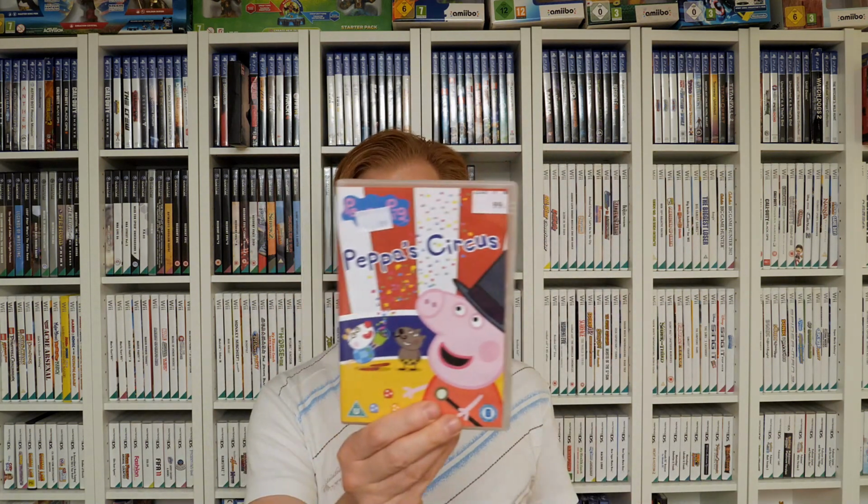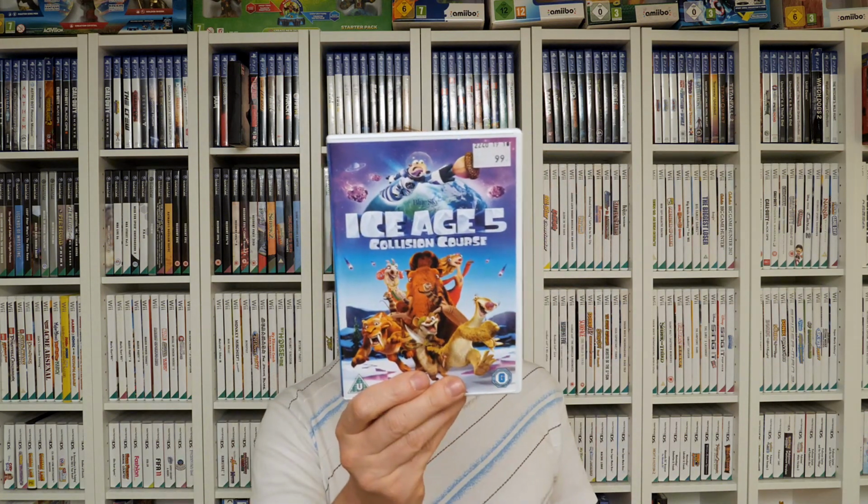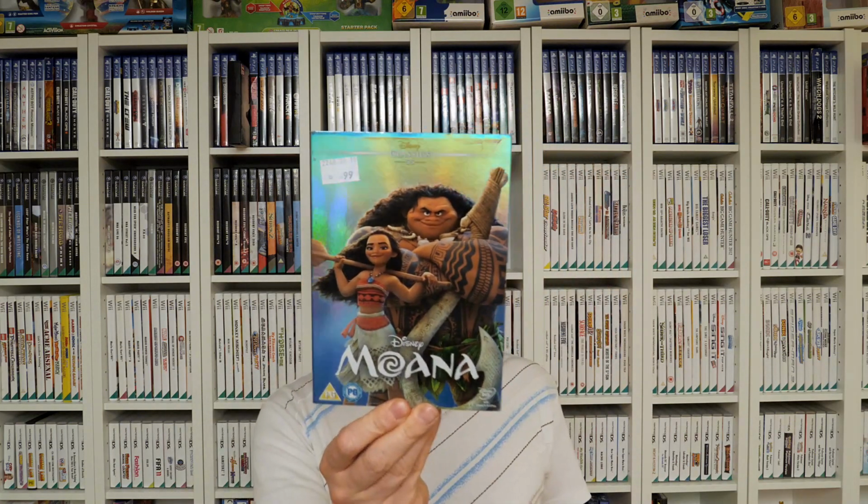And actually afterwards I decided that I might be keeping 2 of these DVDs for my own personal collection. The ones that I'm definitely trading are Peppa's Circus, Ice Age 5, and Disney's Moana. So this actually still goes for a pretty penny, so I'm definitely going to get a reasonable return on this, on my 20p investment.